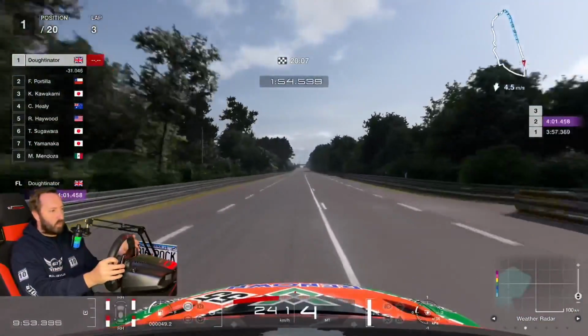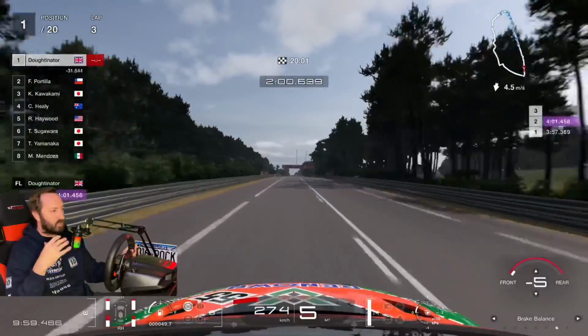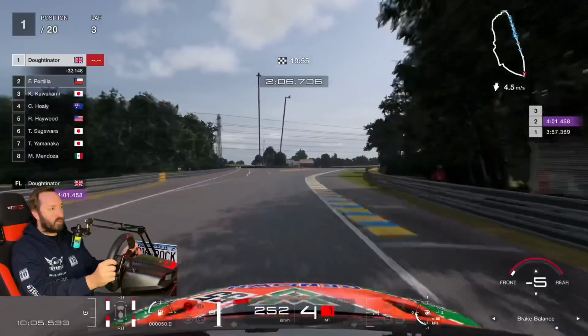Based on the tyre wear I'm seeing, what I would probably recommend to do is to push the brake balance to the front. I'm suffering with too much rear tyre wear. Front brake bias will work the front tyres more, and that'll help to preserve the rear tyres.